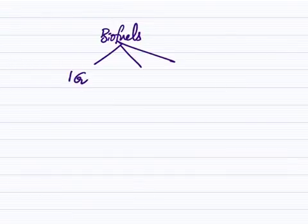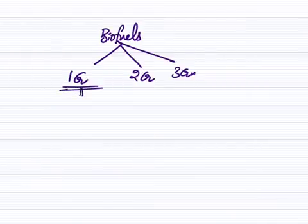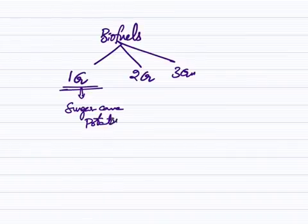These are broadly classified into three types. Biofuels are classified into three: first generation biofuels, second generation biofuels, third generation biofuels. In first generation biofuels, the fuel is made directly from sugarcane, potatoes, etc. Directly from the food materials, these are made.